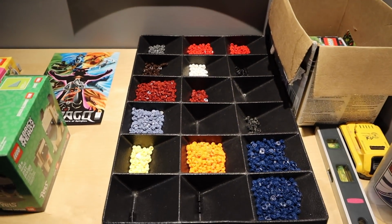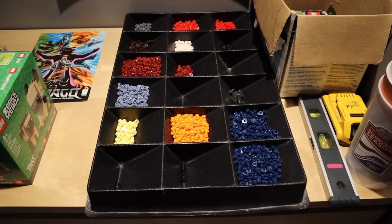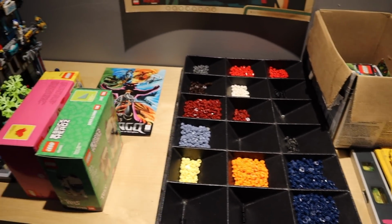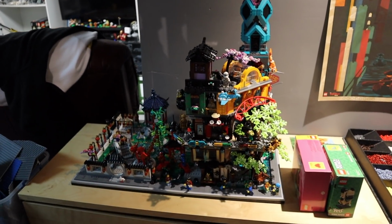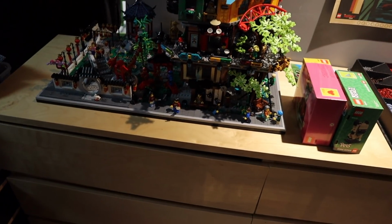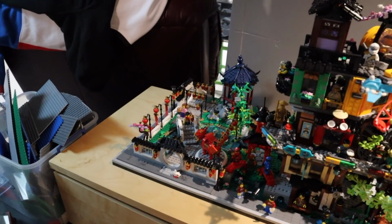This is how I did my Sith arts and all that sort of stuff. I put the dots in there, and then I can pick them out one by one, so it's nice to have them separated. But this is where this guy lives right now. This is the set that I put together, my smash up of the Ninjago City Gardens and the Lantern set.